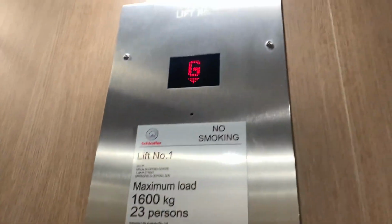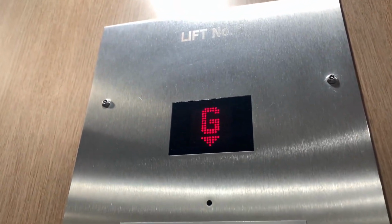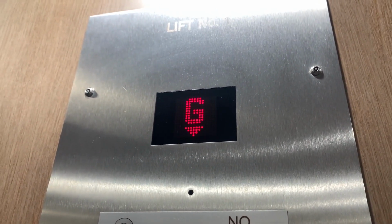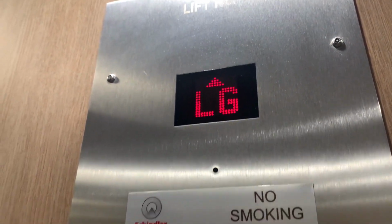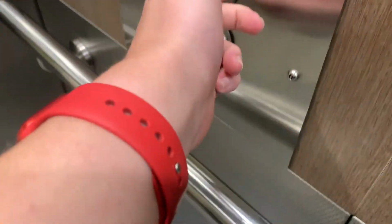Electronic traction at Orion Springfield Central, featuring ECD music, I think. Lower ground. And an ECD voice. Door close button works. I'm good to cab view, lift number one, 1600 kilos, 23 persons.